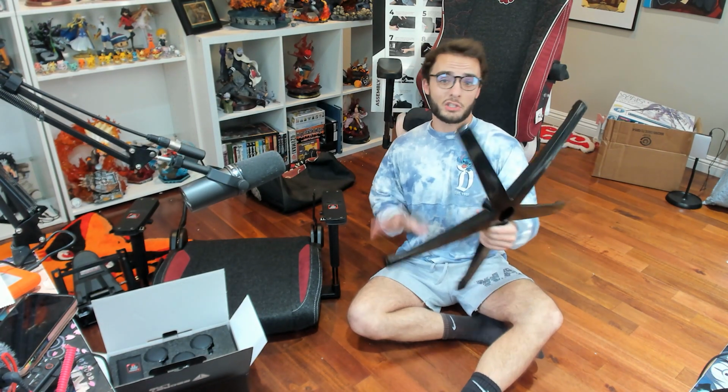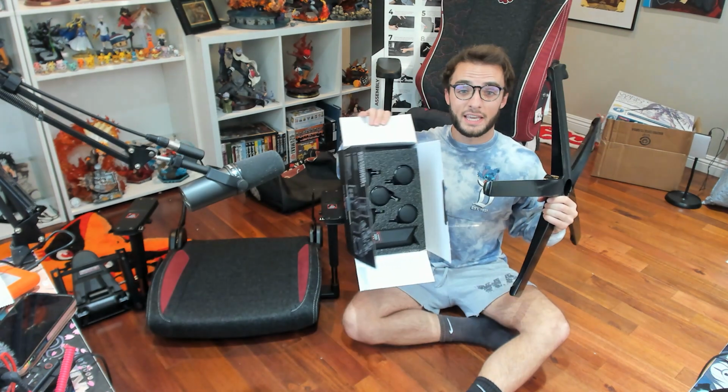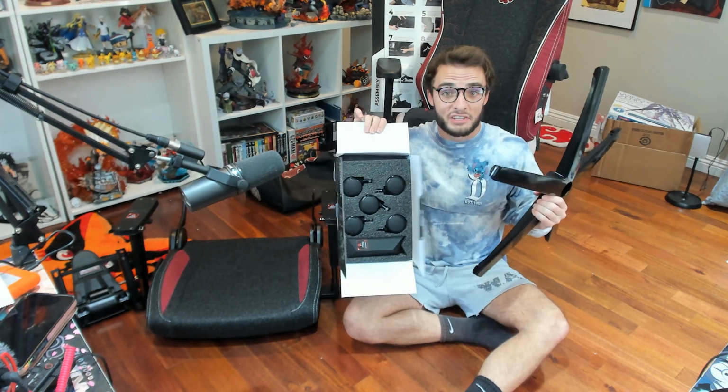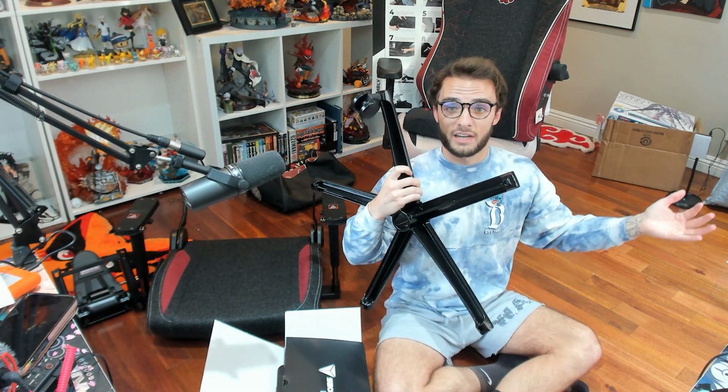Okay, now that we have all of the pieces out of the box, I like to start building from the bottom up. So we're gonna take our base here and we're gonna click in our wheels. It's really that easy. All you have to do is take this wheel right here and push it into that base like that. And once it snaps in, it's in forever. You never have to worry about it coming out again.